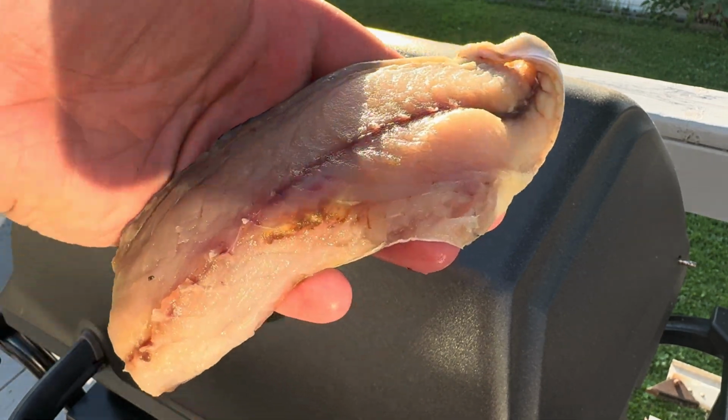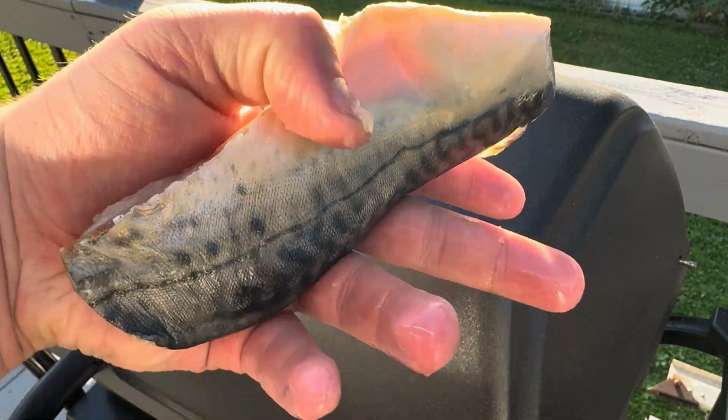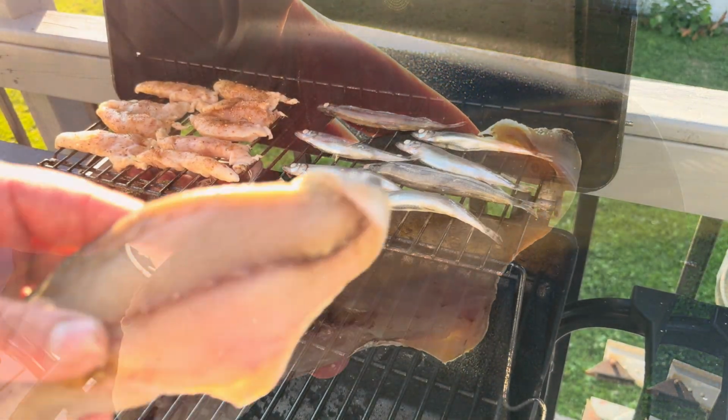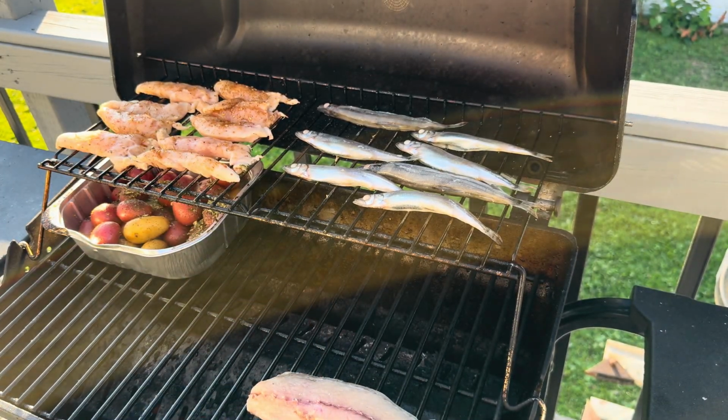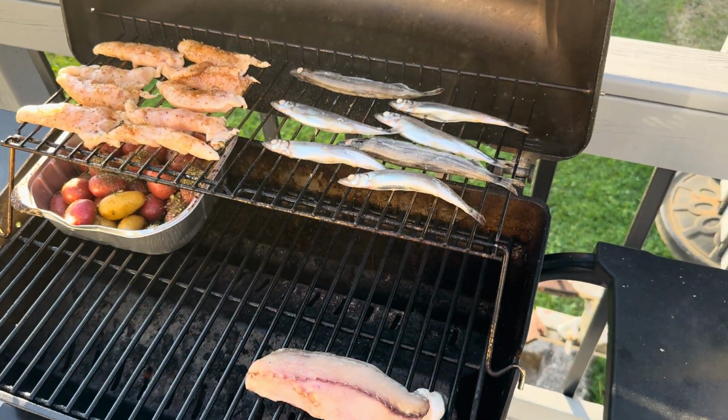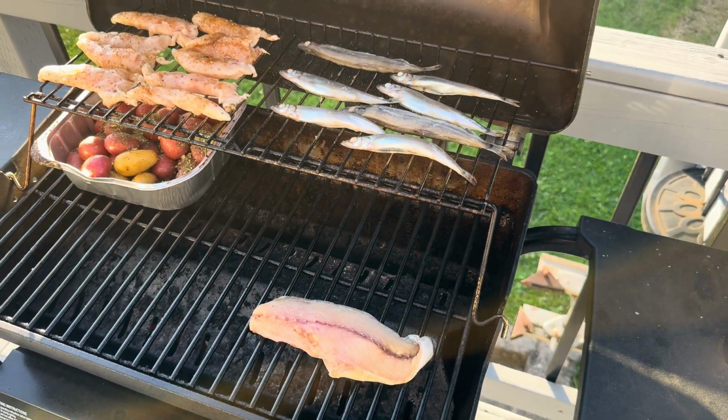Here we got our fresh mackerel. Remove the rib cage. Some people do, some people don't. I do. Let that sit in some salt water ever since I caught it, which it's been a few hours. And man, oh man, this is going to be delicious.